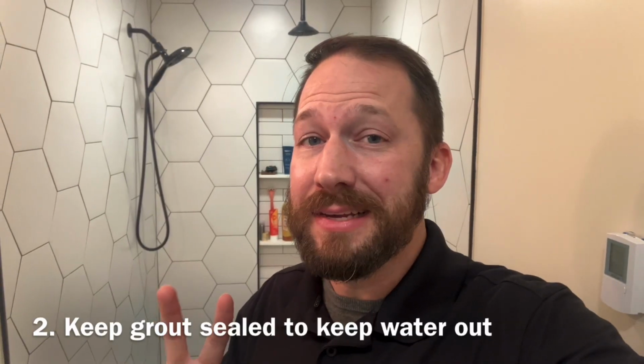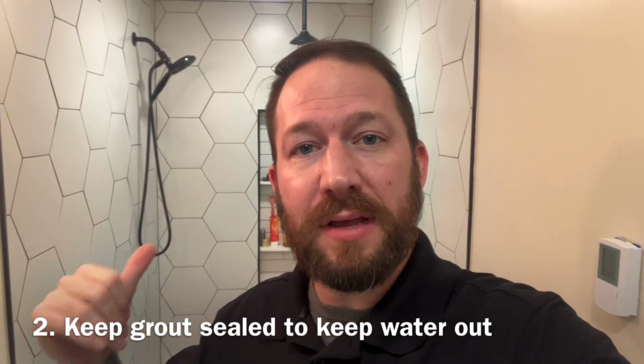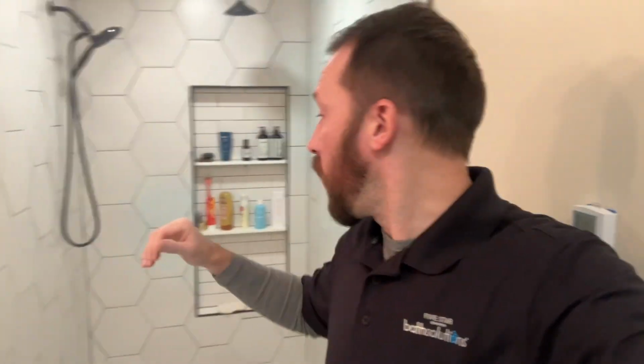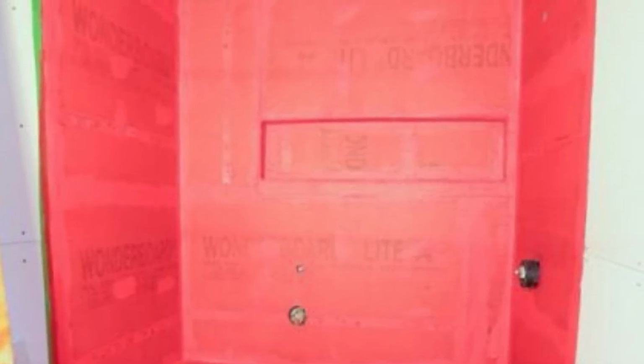Number 2, tile is porous. Not necessarily the tile itself, the ceramic, the porcelain. If you had a natural stone tile, that is porous, but it's all the grout lines in between that actually allow water to come through these grout lines. It gets behind the tile. That's why you have the waterproof membrane behind that tile.